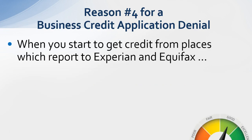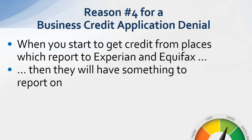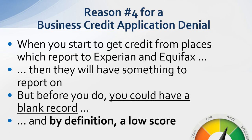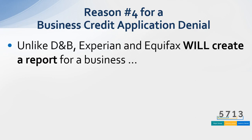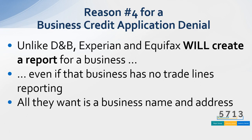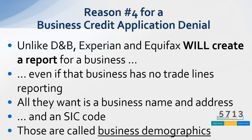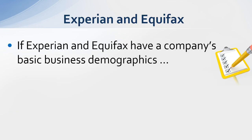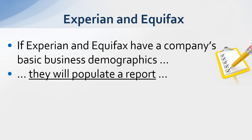When you start to get credit from places which report to Experian and Equifax, then they will have something to report on. But before you do, you could have a blank record and, by definition, a low score. Unlike DNB, Experian and Equifax will create a report for a business, even if that business has no trade lines reporting. All they want is a business name and address and an SIC code. Those are called business demographics. If Experian and Equifax have a company's basic business demographics, then they will populate a report.